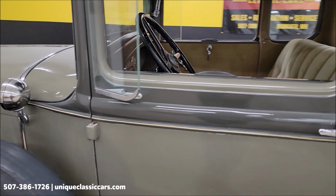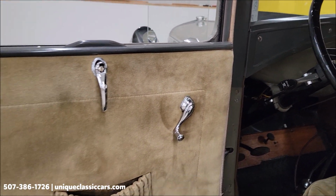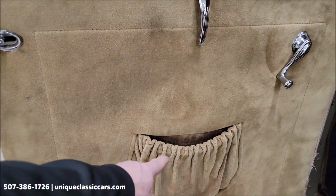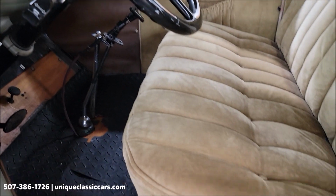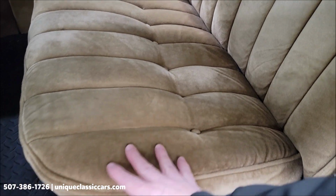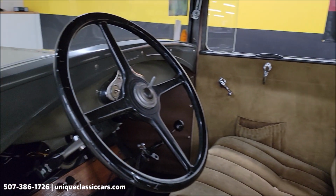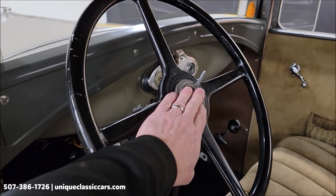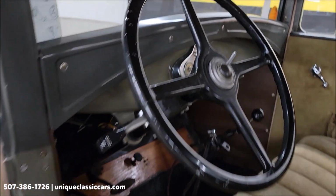All right, let's go ahead and check out this interior. And we'll fire it up too. So there's door panels, of course, a little storage area. Seating area, kind of a cloth or velour, I guess, if you will. By the way, the horn in this one, it's got a good ooga horn.